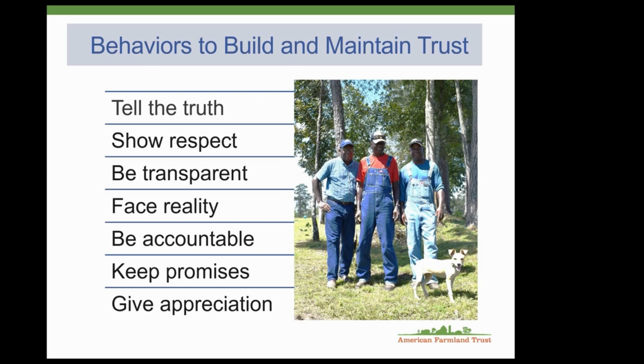Behaviors to build and maintain trust. These 7 actions or behaviors are important to build trust in farm and ranch transfer situations. These were introduced in Module 1. Tied to considering point of view and communicating effectively, we see them as building blocks that lead to successful business dealings and conversations and negotiations. Let's review each behavior.